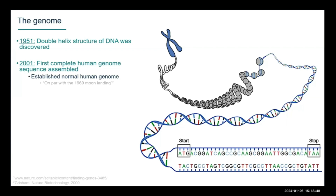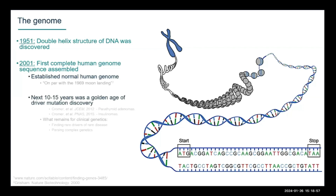You can sequence folks with rare disorders and understand what typos they have in the DNA. This is called on par with the moon landing. Truly foundational, really not all that long ago, 20 years ago. And then what followed was the next 10 to 15 years, a golden age of driver mutation discovery. This is understanding the typos that cause these common and rare disorders, of which I played a small part, sequencing tumors. And what remains for clinical genetics is finding increasingly rare drivers of increasingly rare diseases or parsing complex genetics.